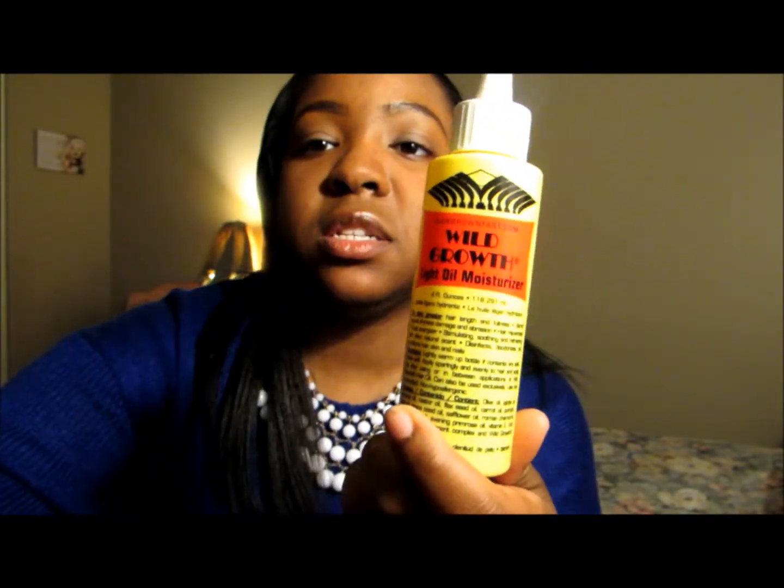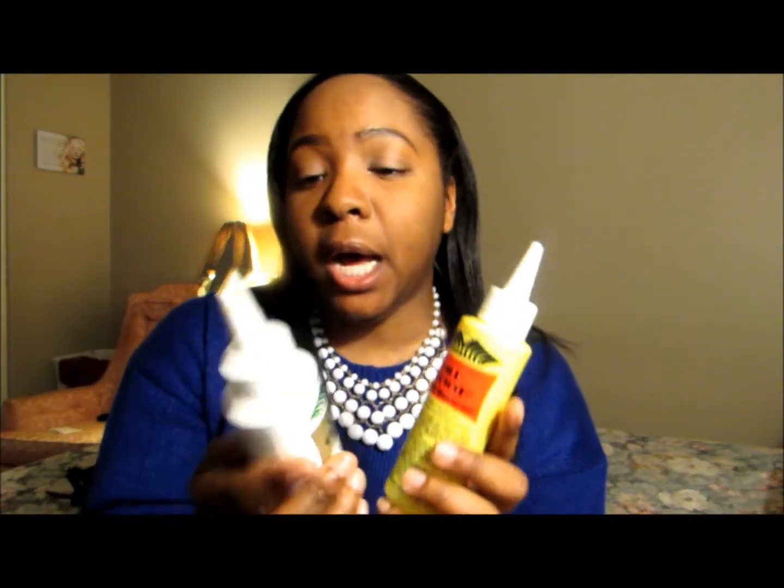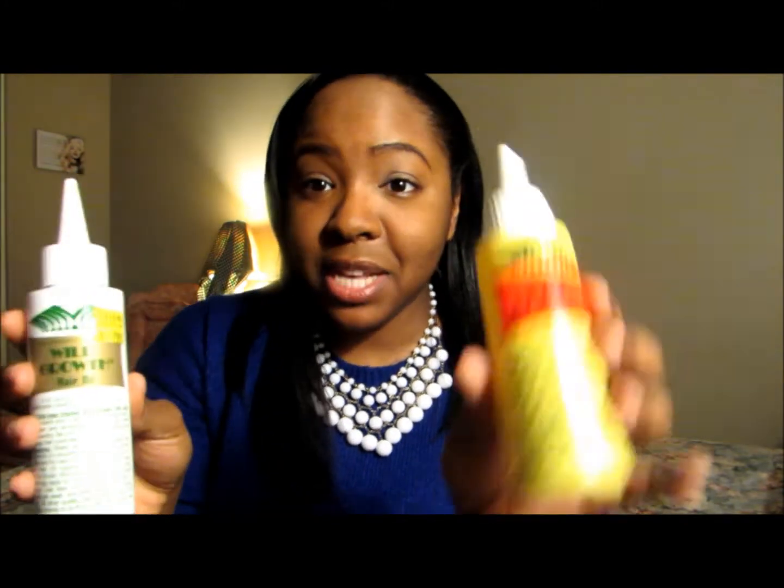It's just that this is good if you're using a heated treatment. I know a lot of people, if they're doing a sew-in for instance, they'll braid their hair, put this in between the cornrows, and sit under a dryer to give themselves a heat oil treatment. But I have them both. I prefer this one because it's lighter and not as thick, whereas this is kind of thick, but it's great.